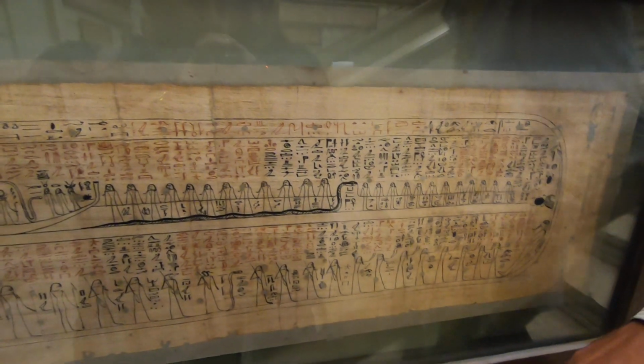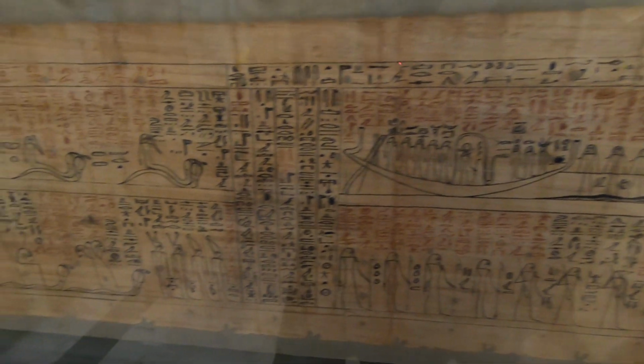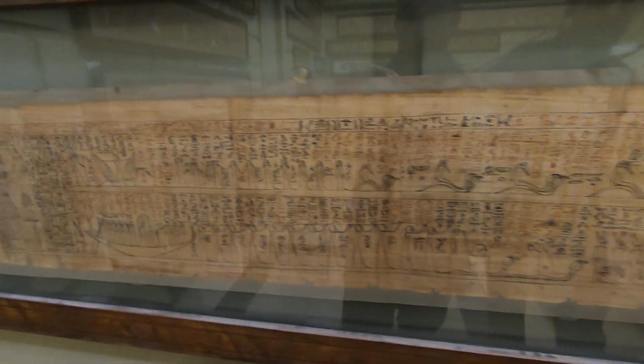These are the writings, huh? Yes, this is the hieroglyphic. This is the hieroglyphic language. Hieroglyphic, huh? Yes, it is translated into English alphabet and translated into Arabic. It is a very difficult language.